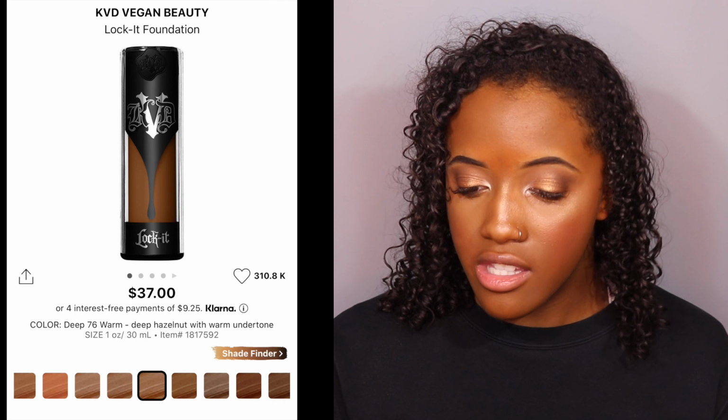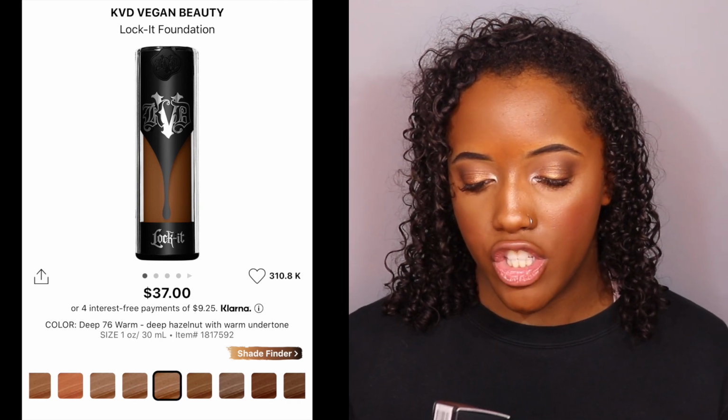I heard so many things about the Lock-It foundation that everybody knows and loves, but when that whole scandal went through with her, I mean, her brand basically was going to go bankrupt because it was put to her name. When someone else bought it and it finally became KVD Beauty, I was like, oh my gosh, this is the perfect time for me to try it.